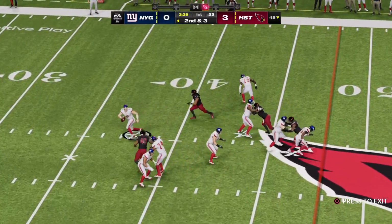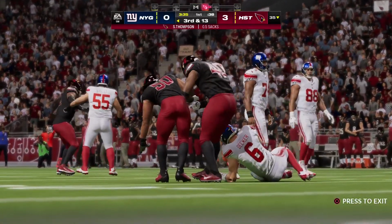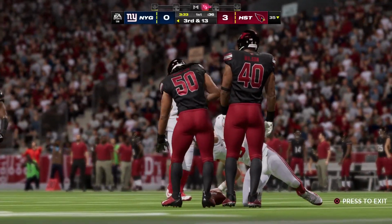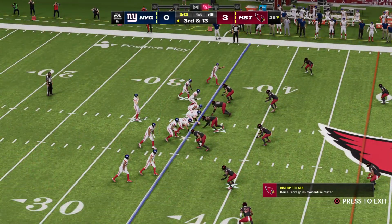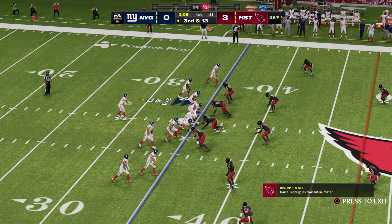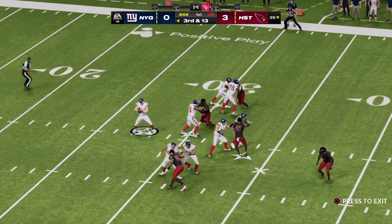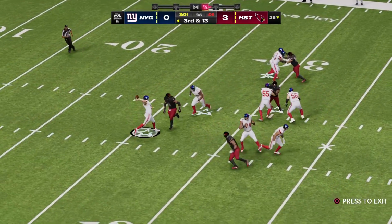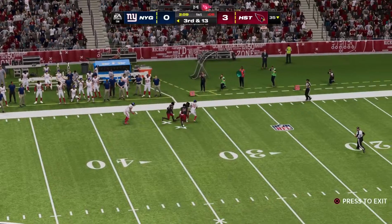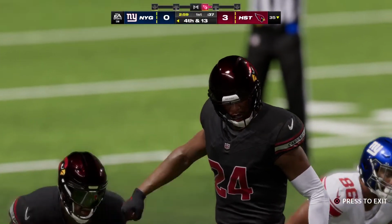Off the play fake. Decker. In trouble, and he's taken down. Loss of 10 as multiple defenders get to him. 3rd down and 13. Looking to throw. Decker. And incomplete on the deep ball.